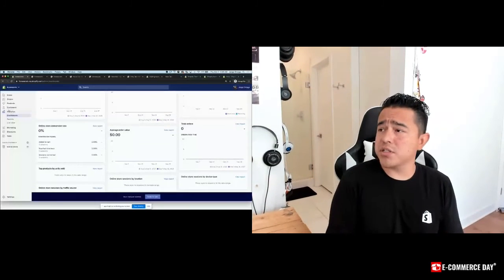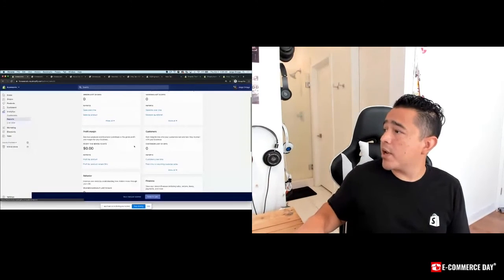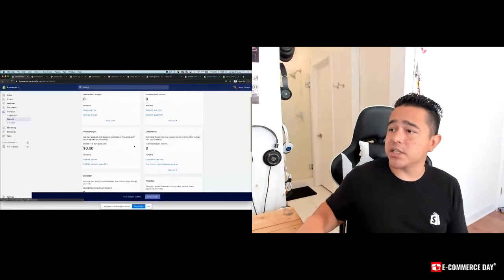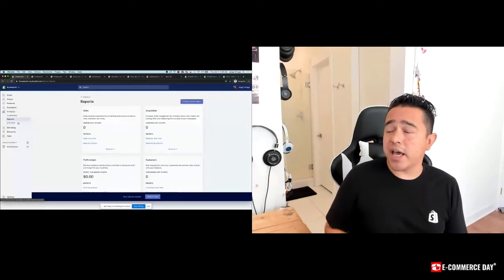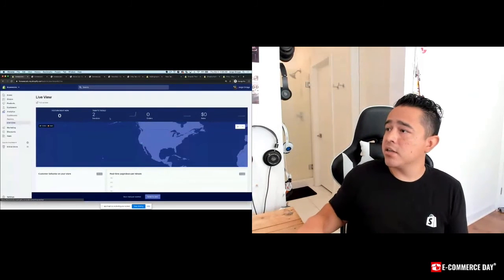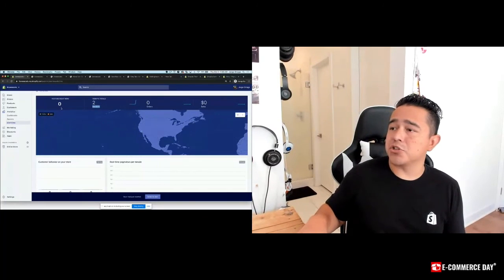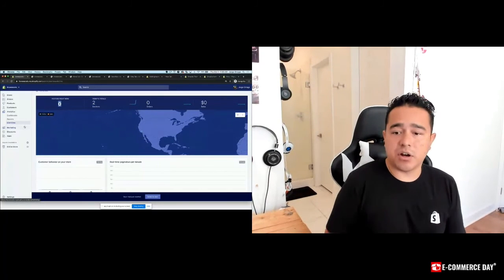You can run reports. You can print reports. These are the different ones. You can even create a custom report right here. You can present them to your team. And live view is really nice because you can see how many people are actually on your site at the moment. There's 2 sessions today. That's just me. But if you do have live visitors, it'll show where they're from. It'll show you how many people are actually on your website at the moment.